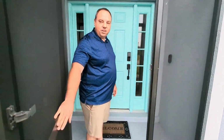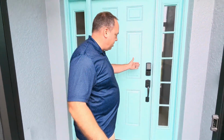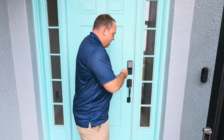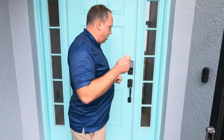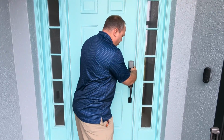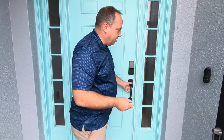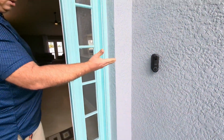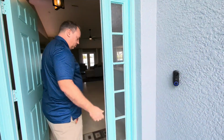Starting right here at the front, we do have a smart lock. One of the things that I like a lot about this is the numbers actually move around when you type, so someone can't see what number you typed in. It also can be used with your phone to tap and open it if it's programmed correctly, or even a fingerprint, which is what I'm doing right now to let myself in. There's also a Real Link doorbell camera right here as well.